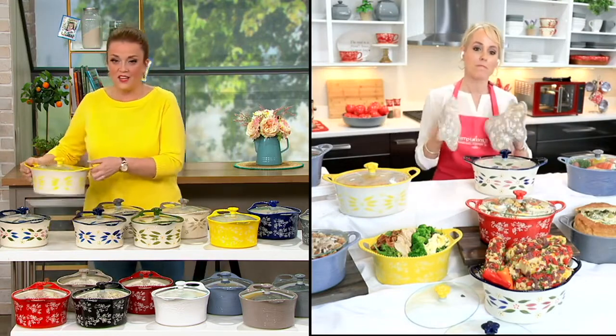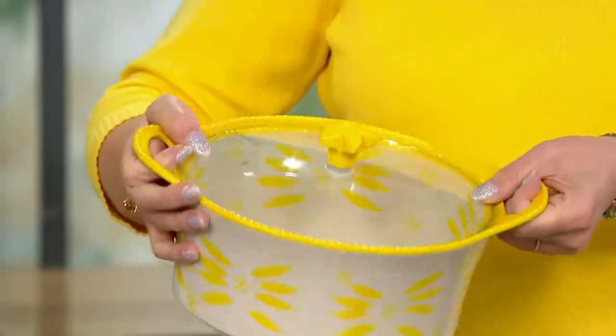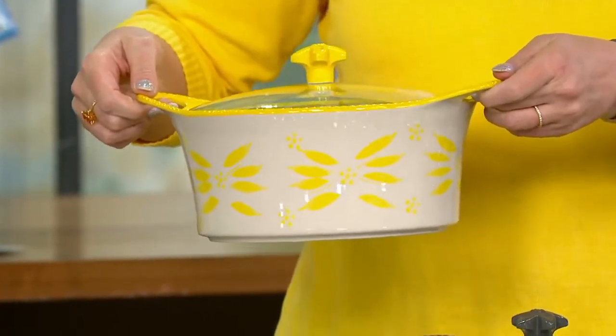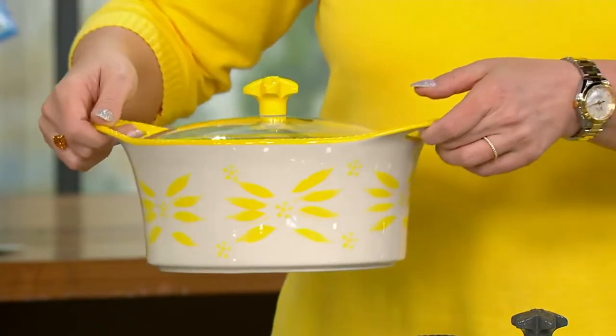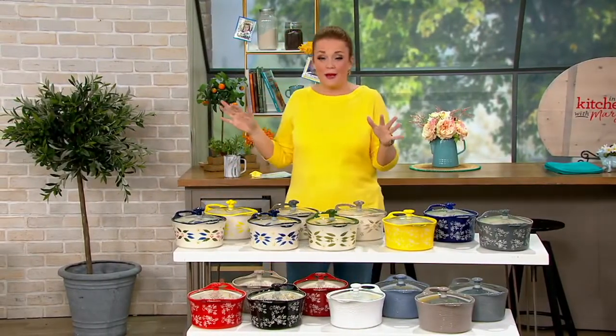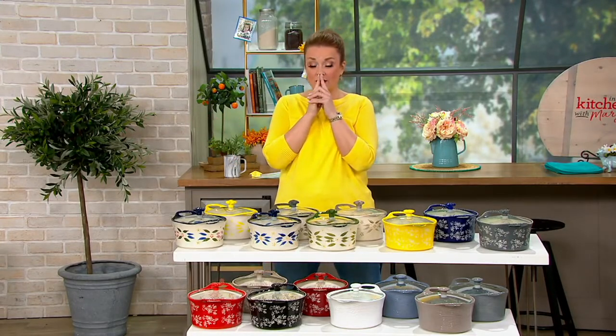Wait a minute. Did you see? There's Old World Yellow. And it's a slight oval shape. I just want to show you the bottom and all the way around. So if you wanted to fit it in your countertop oven, you probably could. If you wanted to fit it in your regular oven, obviously you could. You can cook with the lid though, right? I don't have to leave the lid out of my baking. I can actually put the lid in with it into the oven.